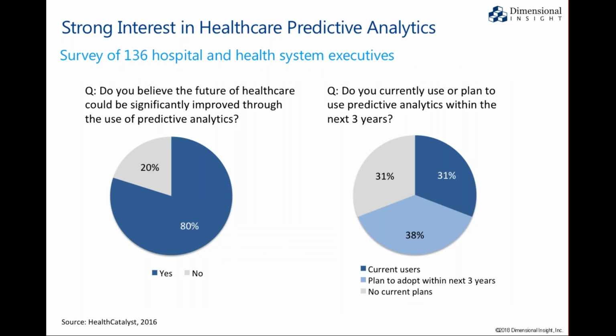When we take a look at the demand for predictive analytics in the healthcare market, according to a recent survey, 80% of healthcare system executives believe the future of healthcare could be significantly improved through the use of predictive analytics. And 31% said their organizations had already started to use it in one or more ways. Another 38% indicated that they have plans to adopt predictive analytics within the next 3 years. Although we haven't surveyed our customers on this topic yet, we have been asked by quite a few hospitals whether we provide predictive analytics capabilities within the Diver platform. So we clearly see strong interest in the market.